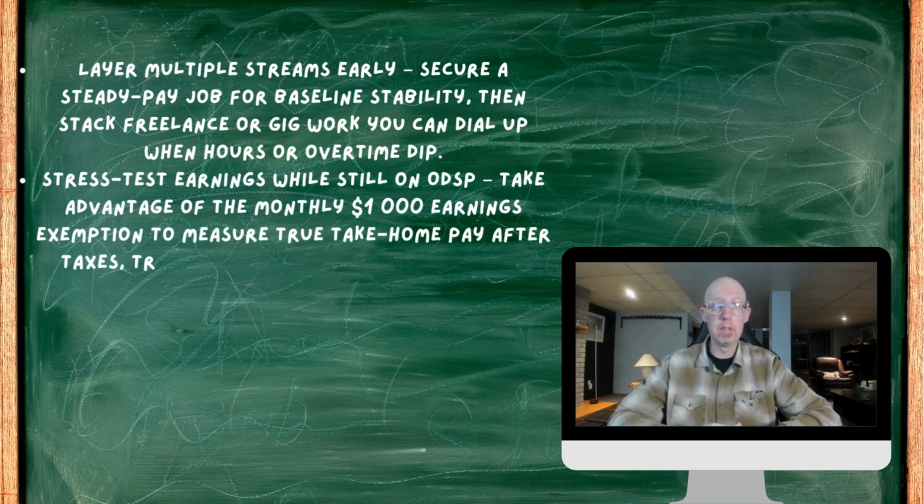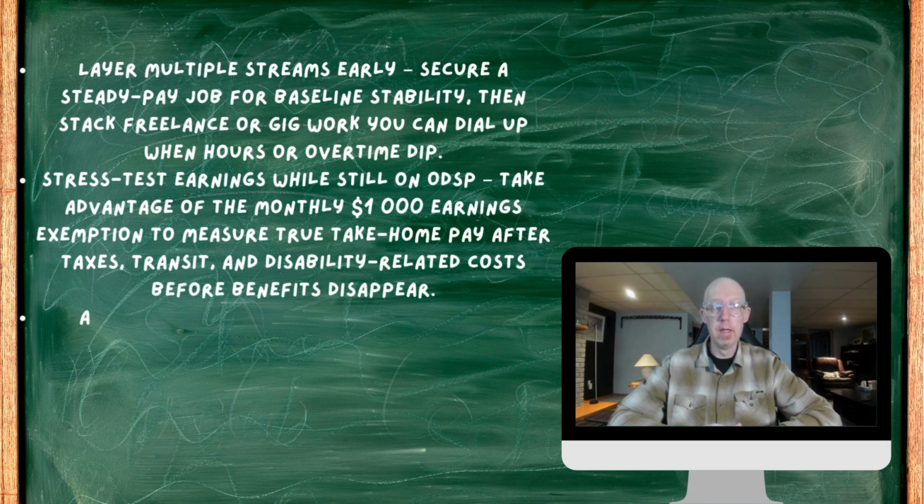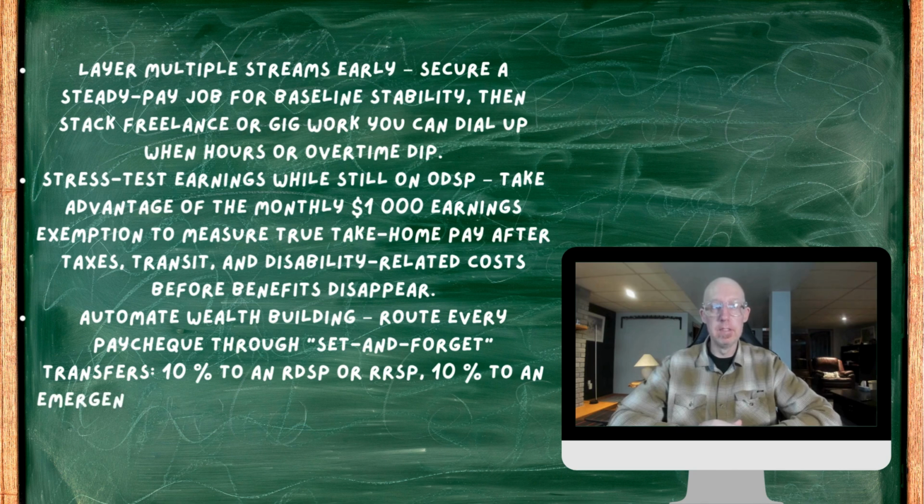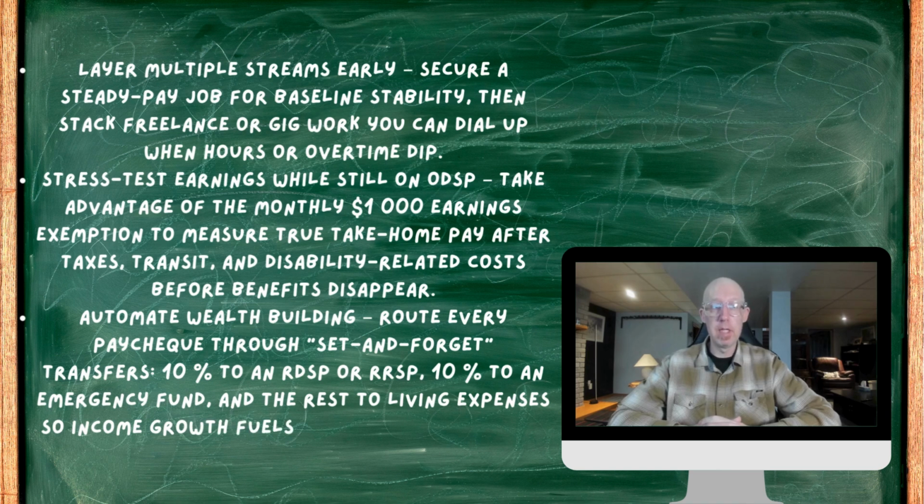Use that grace period to observe true take-home pay after taxes, transit, lunches, and disability-related costs, e.g., adaptive tech. If earnings will vary, set up automatic transfers: 10% to a tax-sheltered RDSP, 10% to an emergency fund, and the rest to living expenses. Treat raises and side hustle surges as fuel for those buckets, not lifestyle creep. The discipline you practiced reporting income to ODSP now becomes self-imposed audits that keep cash flow honest.